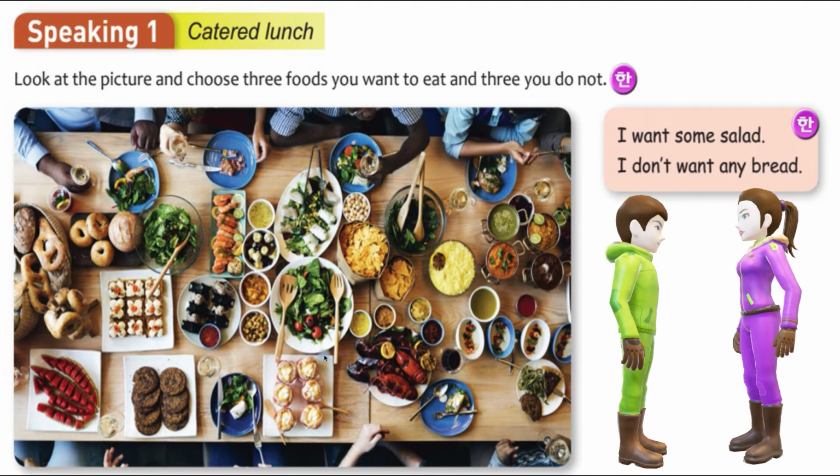Professor Neil, I don't want any bread or salad. Okay, Younghee, let's ask you. What are 3 things you want to eat? Prawns. I want to eat prawns. I want some prawns. And I want some lobster and mussels. Okay, so that's 3 things you want to eat. You want to eat some prawns, some lobster, and mussels. Where are the mussels? Isn't the black thing mussels next to the prawns? Oh, maybe. I can't see. It's a bit blurry.